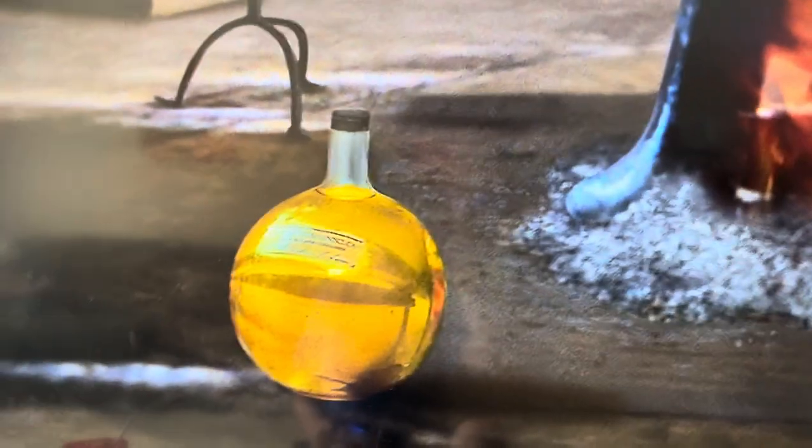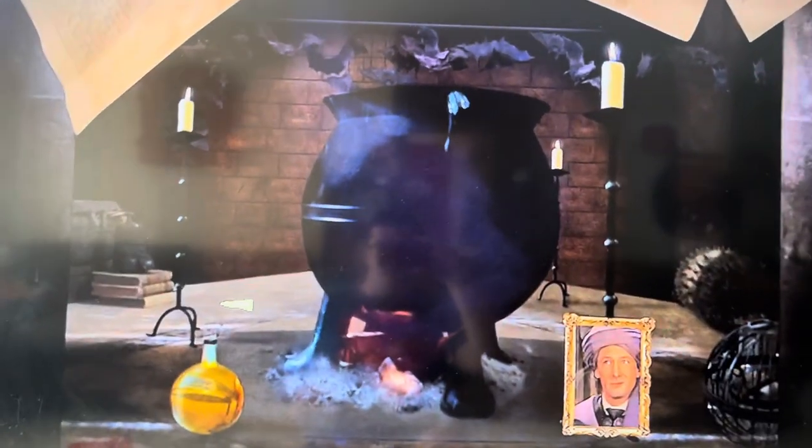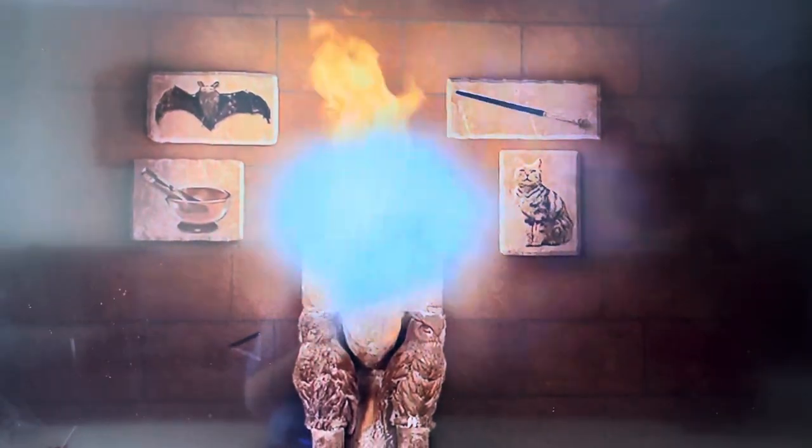There's tons of little hints referring to the Sorcerer's Stone, or Philosopher's Stone, whatever you want to call it. Now we have spells and charms.